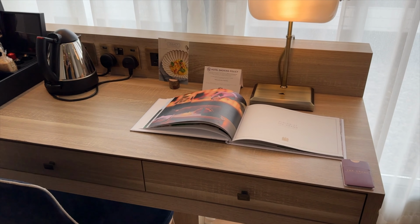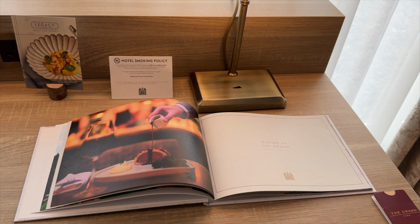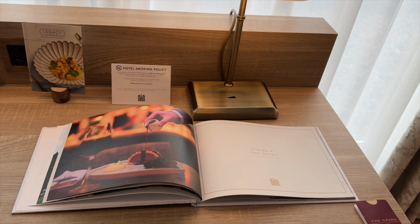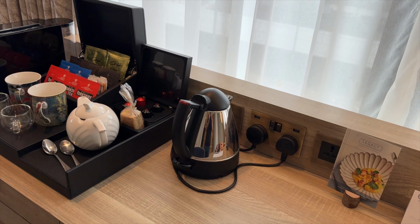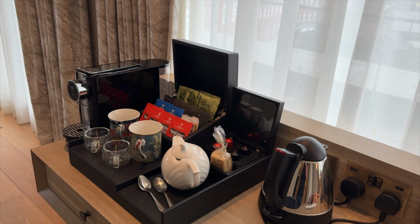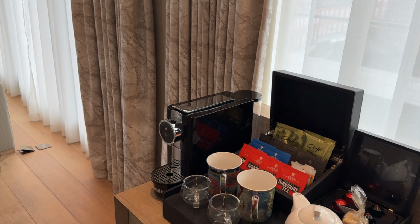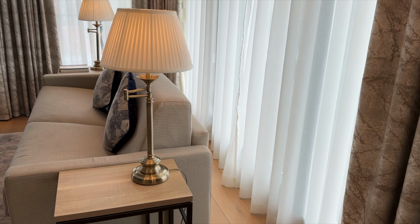But you've got a nice looking desk here, and that book just on the desk there, it's information about the hotel and the restaurants and the food that you can get. And you've also got the tea and coffee making facilities there as well, which is especially handy just in case the tea time alarm goes off and you're inside. Just worth noting that being inside doesn't excuse you from afternoon tea, so you must still do it.